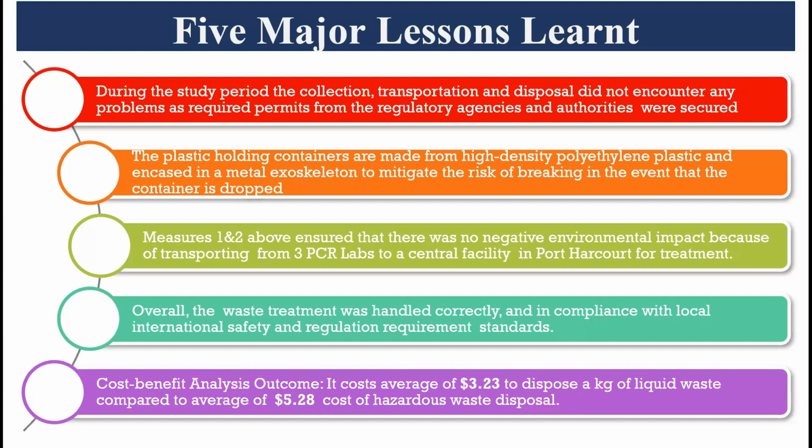Another very important lesson from the pilot was, of course, the cost-benefit analysis that was conducted. We discovered that it cost about $3.23 to dispose of a kilogram of liquid waste, compared to an average cost of about $5.28 to dispose of hazardous waste, which shows that it is cheaper to actually use this method that we have adopted.